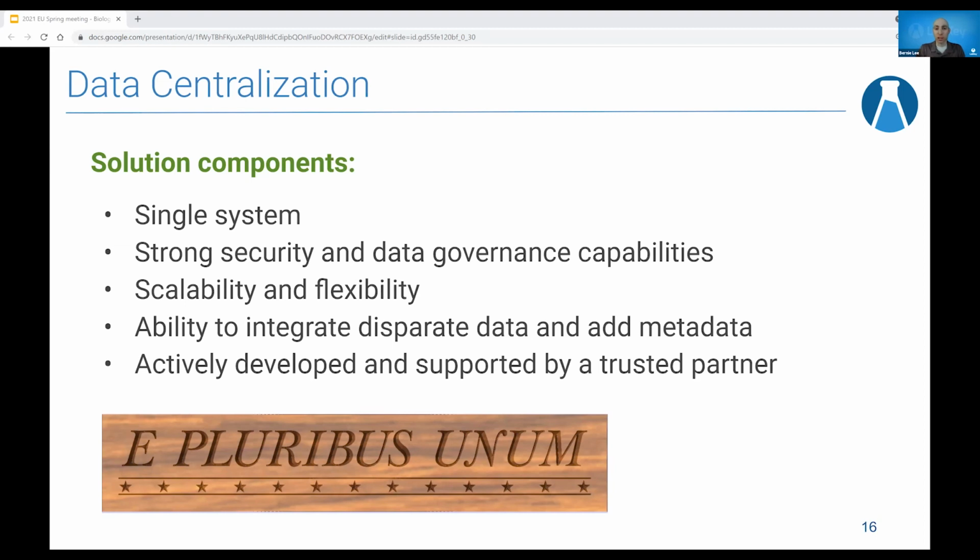I'm actually going to quote a little bit from Adam's presentation on Tuesday here, because when you're looking at a single system, when you're considering such a solution, there are a number of really important things to think about. He mentioned really strong security and data governance capabilities. No question, if you do not possess those, and you do possess intellectual property, then these things are critical, perhaps first and foremost in mind. There's also scalability and flexibility. No two research organizations are the same or doing exactly the same thing, and so the ability to grow with you and change with you is pretty critical.